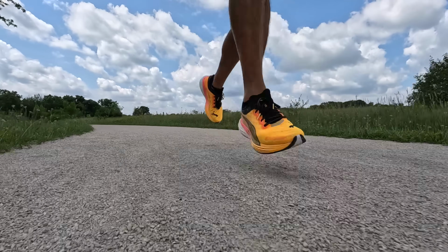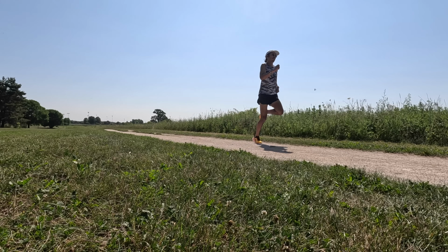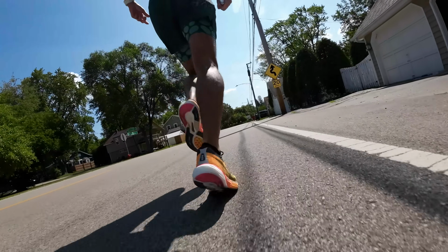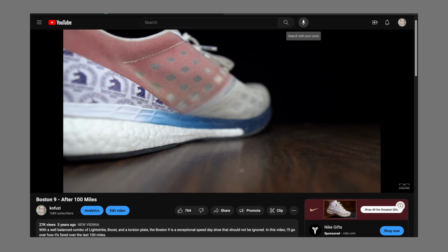I feel like it has really great pace versatility and you're not sacrificing really all that much at the top end either, even though it has a traditional daily trainer upper and a traditional daily trainer amount of rubber on the outsole. It's just been an absolute pleasure to run in from beginning to the end of my testing in it. And it is, I think, the best version of what one of my favorite tempo shoes, what I think is kind of paradigmatic of the genre, the old Boston series used to be. That's what the Puma Deviate Nitro 2 is doing.